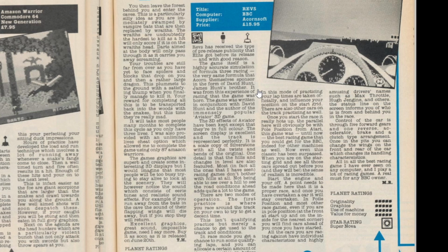It then says the game was written in conjunction with David Hunt and the author of the immensely popular Aviator 3D game. Strange that they're happy to mention a semi-famous racing driver but don't want to mention the name of the actual developer, Geoff Crammond.